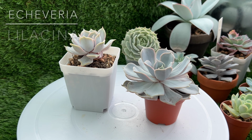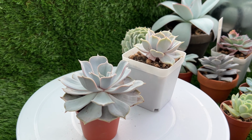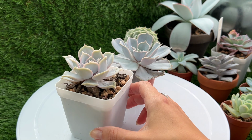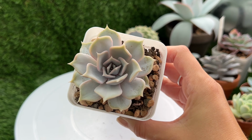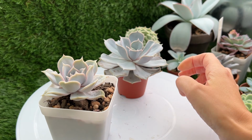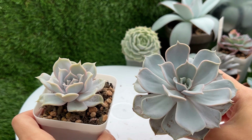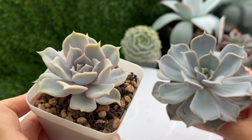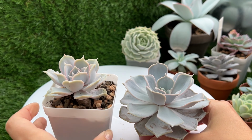Next on the list is a Lilacina, another echeveria. They are probably my favourite of the species of succulents. But yeah, Lilacina, it's kind of a very pastel-y white plant. It's not fussy, it likes water, it tells you when it wants water. I wish they did actually talk and tell you properly. But yeah, I've got quite a few of these in my collection because I love them. This one's darker, this one's very white, really nice white form, and it can go quite pinky. It's just such a beautiful plant.